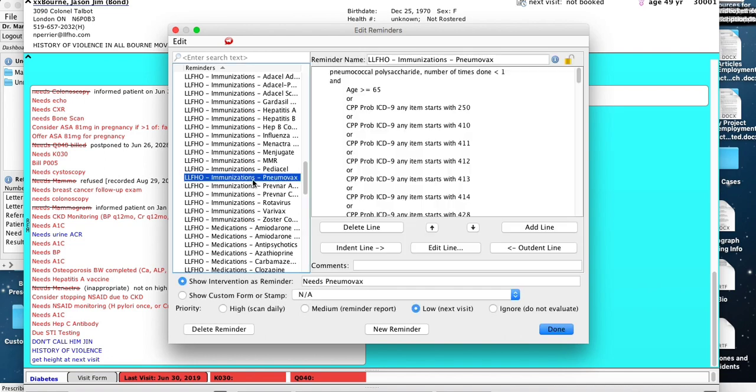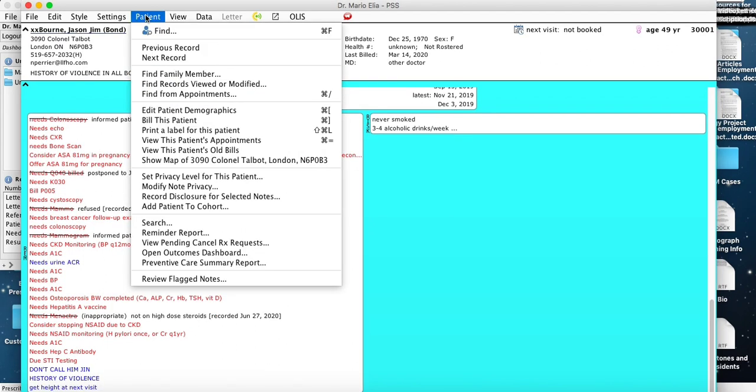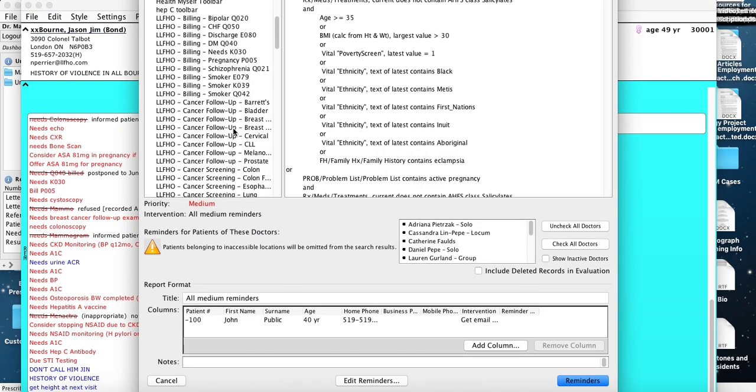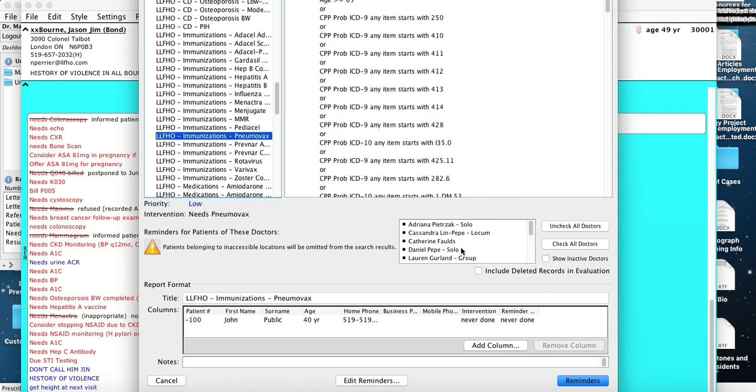So again, for Pneumovax, those are the criteria we used. Now let's say you're trying to clean up your data and you want to reach out to these patients. What do you do? Well, we create a reminder report. So patient reminder report, and we scroll down to the one we want to find. So it's LFO Immunizations Pneumovax, and we uncheck all the doctors and just check whichever physicians you want. You can do multiple physicians if you want, but let's just say I want to find my own patients, and I would click reminders.